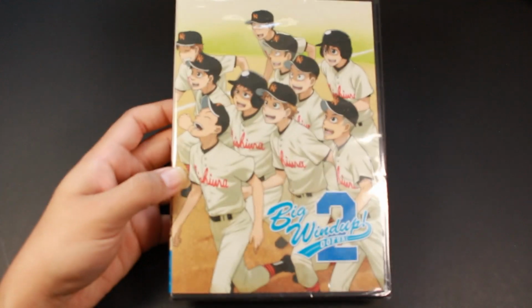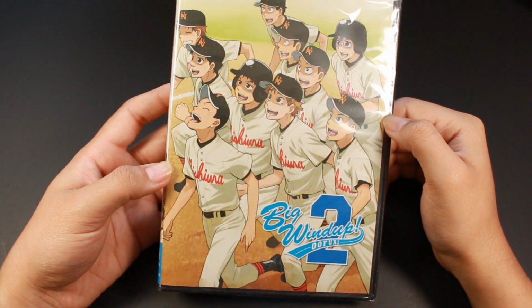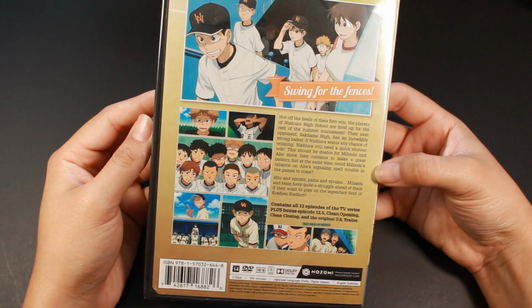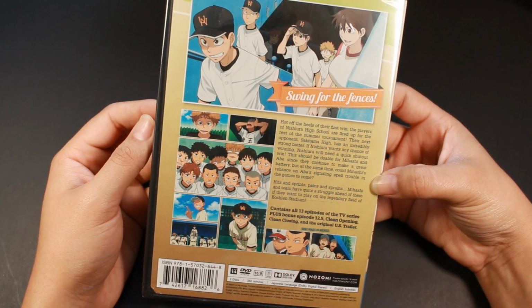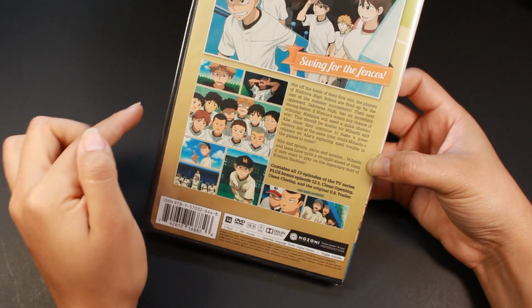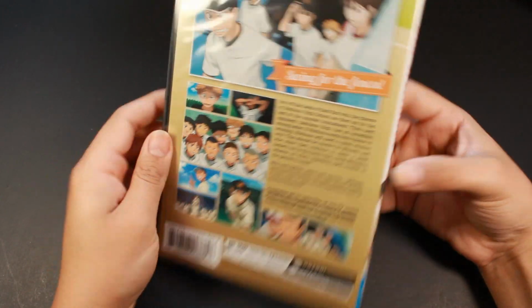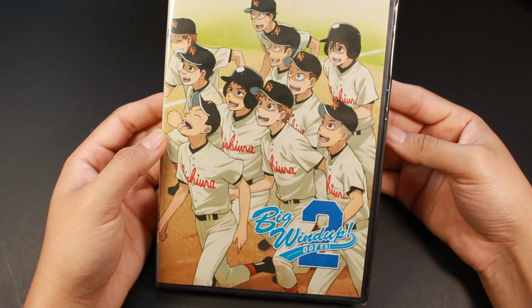Next, I have a few anime discs and Blu-rays. First, this was on sale, and that's the only reason I bought it. It was very cheap, like $6 or $10. This is Big Windup Season 2. I recently bought the first season, which is dubbed. This one is not. It was licensed by Nozomi Entertainment, I think, instead of Funimation, which actually dubbed the first season. But I figured if I'm going to get the first season, I might as well get the second one.